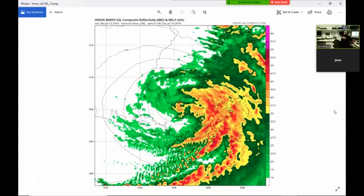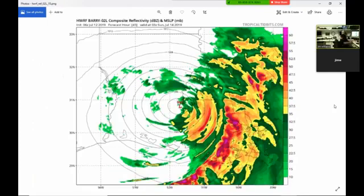Here is the HWRF. And again, this has been the most aggressive model on the entire evolution of Barry. It had it going in as a major hurricane west of Morgan City pretty consistently. Now it's backed off to Category 1 or strong tropical storm status. But here we are early on Sunday, 992 millibars, west of Lake Pontchartrain.